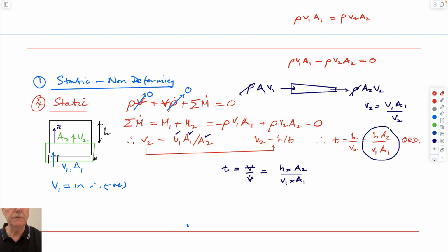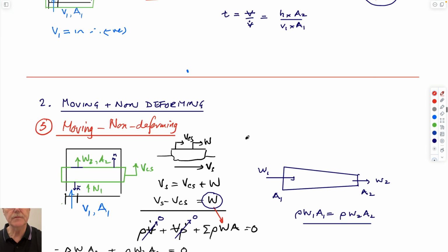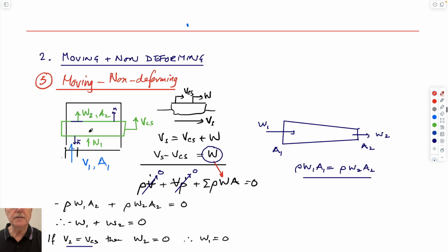When this is not deforming, mass rate in equals mass rate out. There is no change in volume of the control surface. And so this is just a streamline. If we do it here, we get mass rate out and mass rate in. If this is moving up at the same rate as the rising tide, then there can be no mass rate across this surface. And if this isn't changing volume, then there can't be anything coming in the bottom either. Right? That just is intuitively the case.